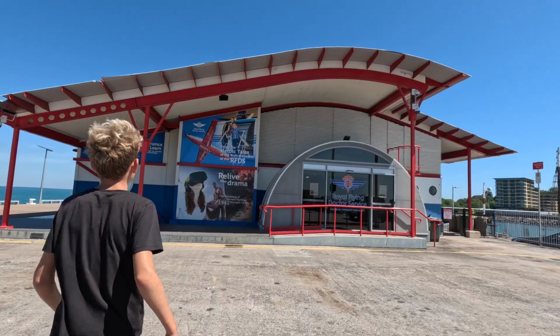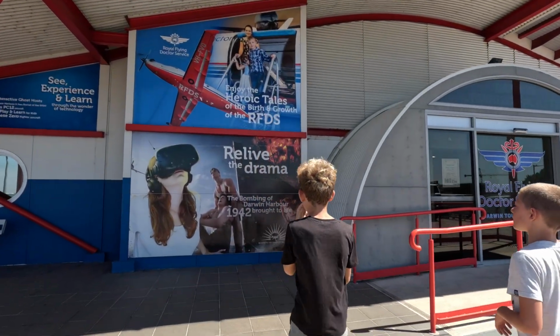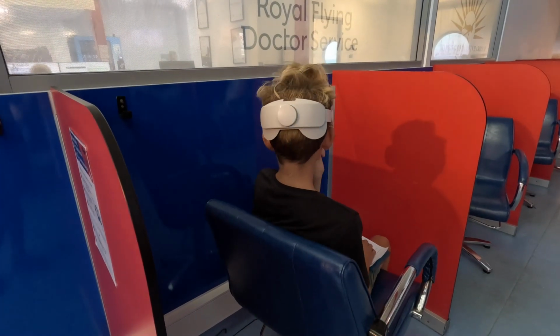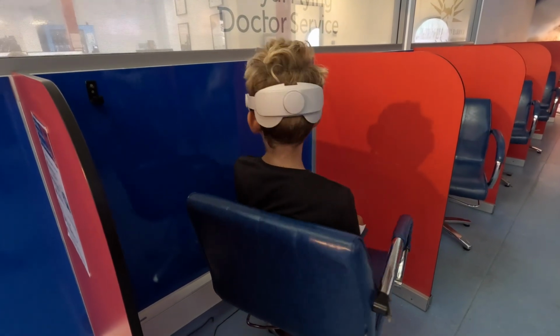Our next stop was the Royal Flying Doctors Tourist Facility down at the Darwin waterfront. We've been wanting to visit one of the Royal Flying Doctors Service museums as we've been going around. There are quite a few as you travel around Australia, but this just happens to be the first one that we have managed to get ourselves into.